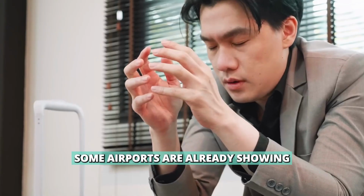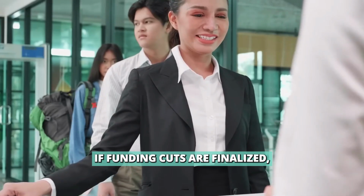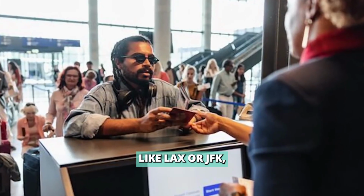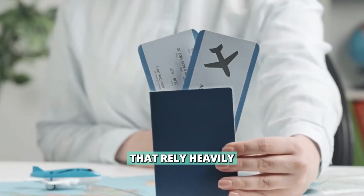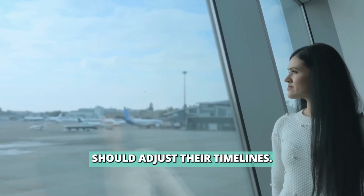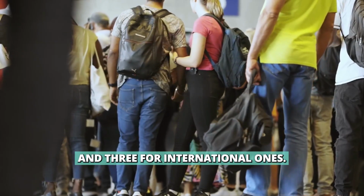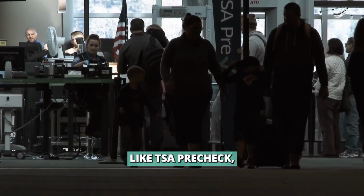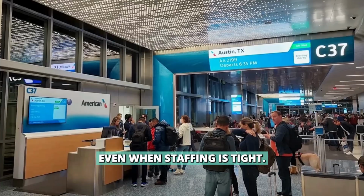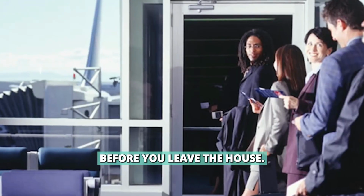Some airports are already showing signs of strain, with longer average wait times reported over the last year. If funding cuts are finalized, these delays could grow worse, and not just at major hubs like LAX or JFK, but also at regional airports that rely heavily on federal support. To prepare, travelers should adjust their timelines. That means arriving at least 2 hours early for domestic flights and 3 for international ones. It's also a smart time to enroll in programs like TSA PreCheck, which often have faster lines and less congestion, even when staffing is tight. Apps like MyTSA can show current wait times at your airport, giving you real-time info before you leave the house.